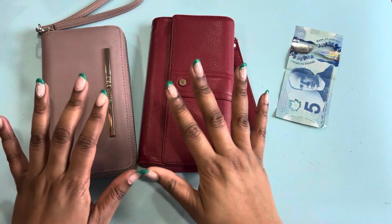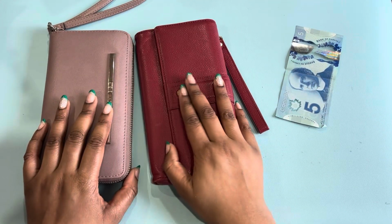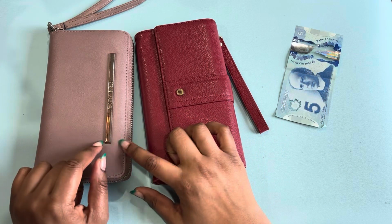Okay, next are my 2 wallets that I have at my house. I bought this one specifically for cash budgeting, and this one's the first one I ever used. This one's a Danny Leather. This is a Steve Madden.